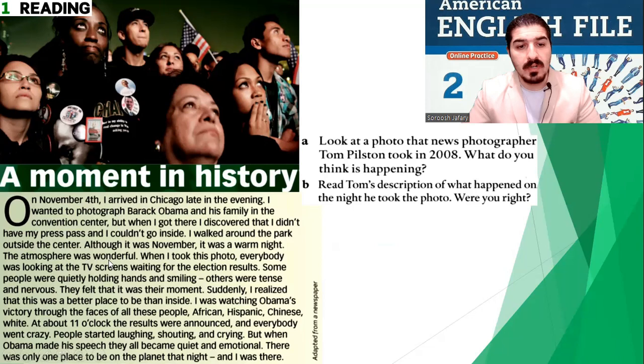The atmosphere was wonderful. When I took this photo, everybody was looking at the TV screens, waiting for the election results. Some people were quietly holding hands and smiling. Others were tense and nervous. They felt that it was their moment. Suddenly, I realized that this was a better place to be than inside. I was watching Obama's victory through the faces of all these people, African, Hispanic, Chinese, white.